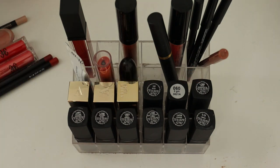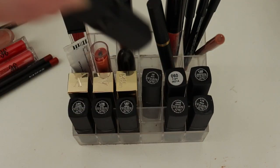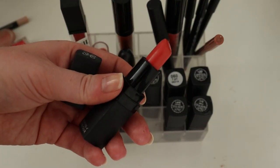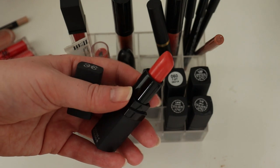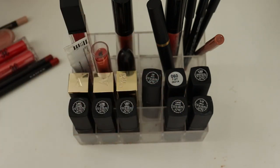Okay, lip colours. I want to go for some of my brighter House of Colour lipsticks. So let's start off with 709 Soft Smooth Coral. This is my coral lipstick. A little bit more vibrant than I'm used to wearing, but coral is great for this time of the year, so I'll include that one.